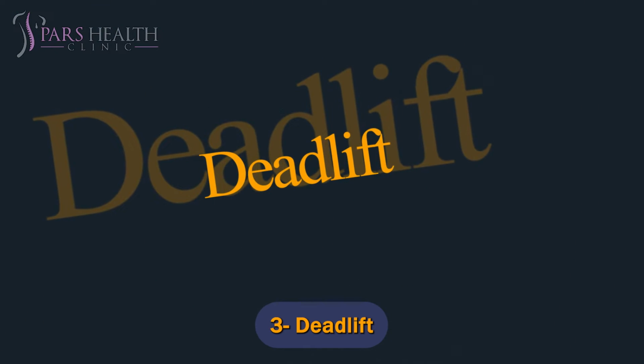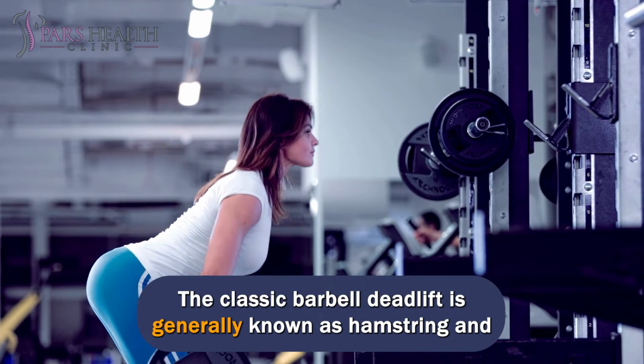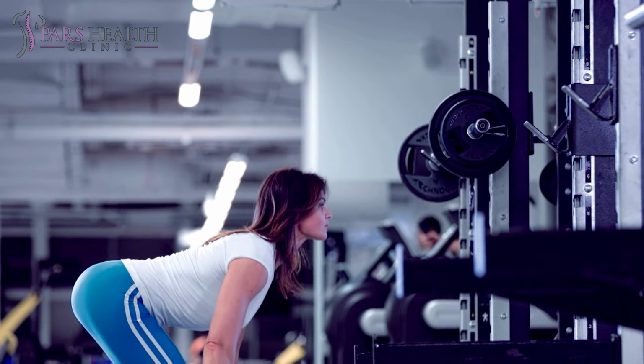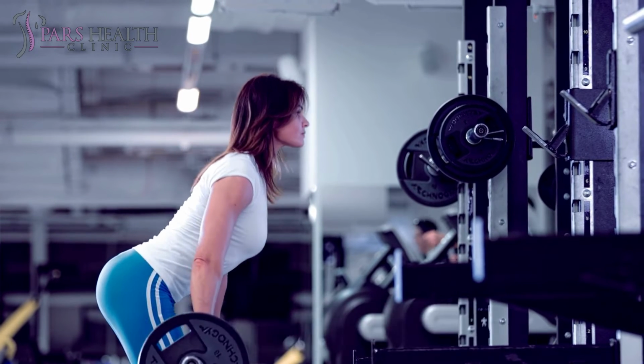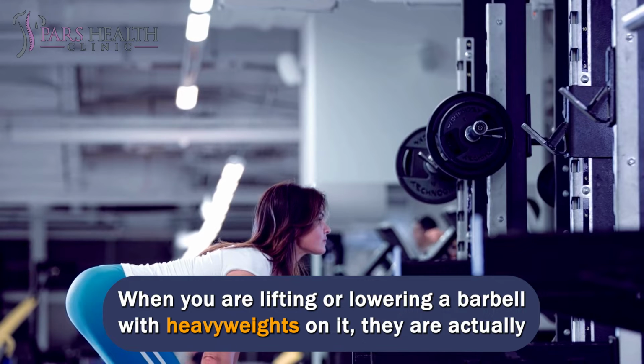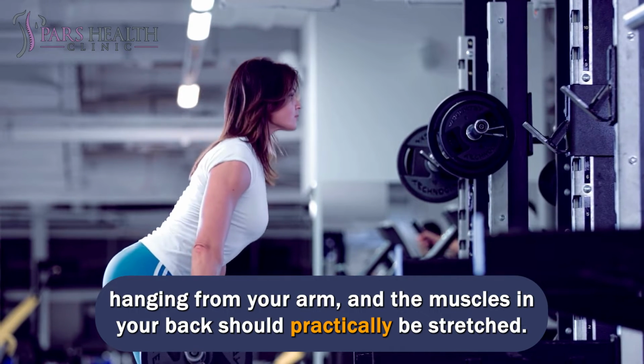Number 3. Deadlift. The classic barbell deadlift is generally known as a hamstring and spine muscle strengthening exercise. Still, you should know that it is also useful for strengthening the armpit muscle. When you are lifting or lowering a barbell with heavy weights on it, they are actually hanging from your arms, and the muscles in your back should practically be stretched.